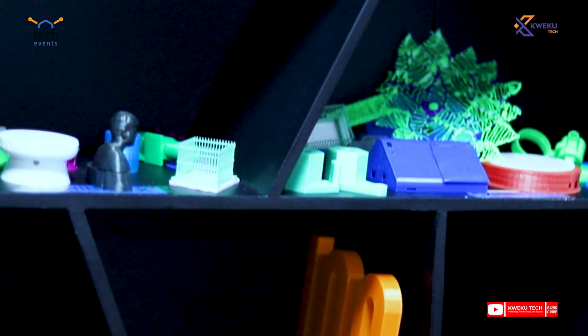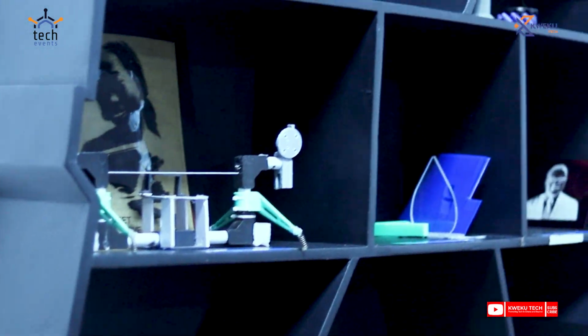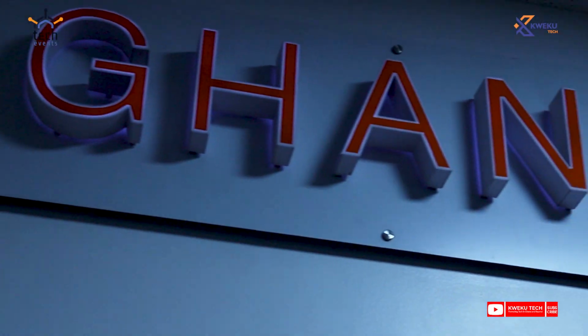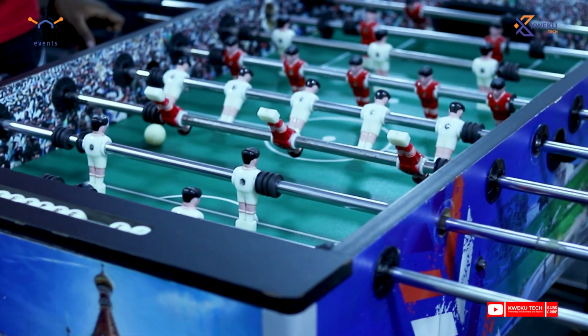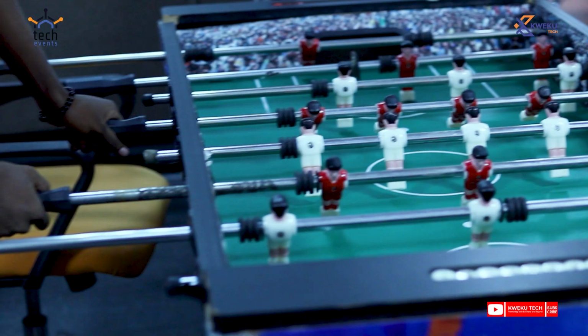Imagine stepping into a room where pixels dance with purpose. Colors breathe life into interfaces, and user experiences are exceptional.